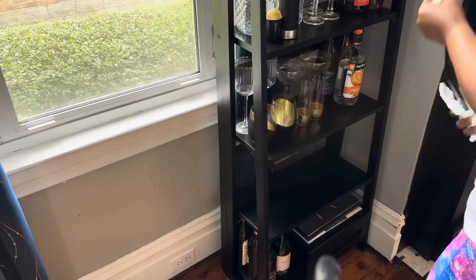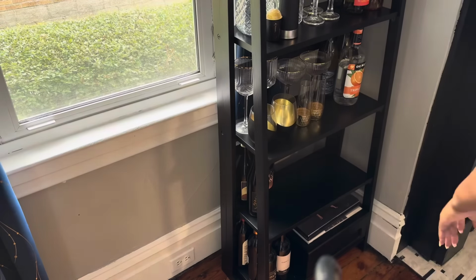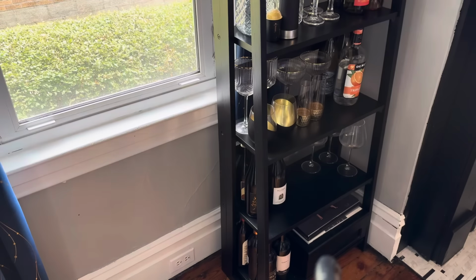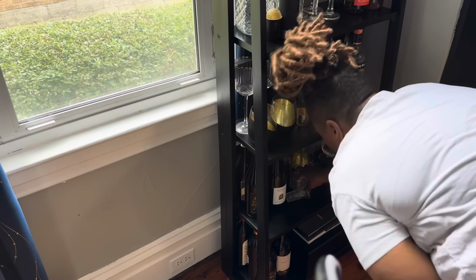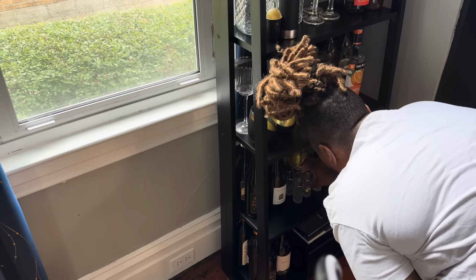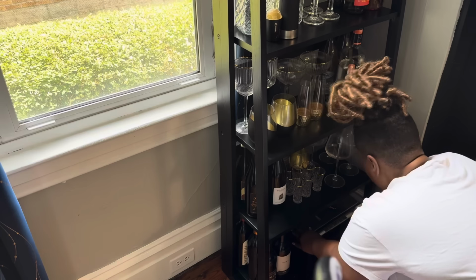I'm cleaning off this shelving unit that I picked up from Burlington. I can't remember how much it is, but it's in one of my past videos where I did a haul. I want to say that it was like $70. I think it was like $70, guys. I love that I can just store my drinkware and drinks on here, even though I really rarely drink, like maybe twice a year. But I do like the look of it.